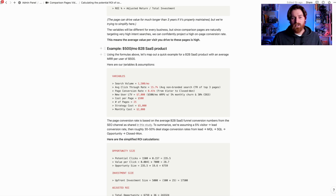Let's run through an example. We'll take a $500 a month B2B SaaS product. We'll make some assumptions, and then we'll see how these formulas all come together. So first, search volume. Let's just say we've already done this research. We know there's about 1,500 searches a month for all the comparison terms that we're looking at. From that, about a 15% click-through rate is our ceiling. The pages from visitor all the way through to closed one, so calculating all the deal stages, is about 0.4%.